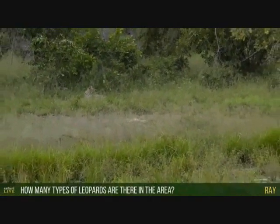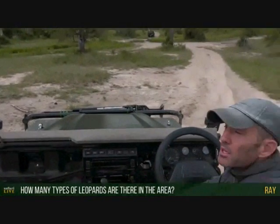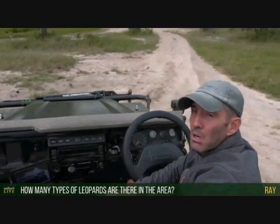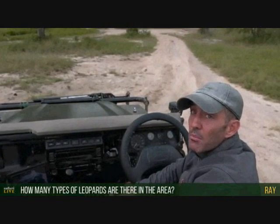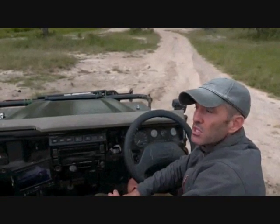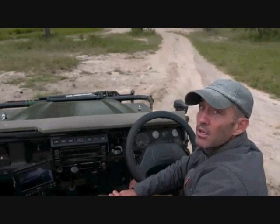Ray, you're wondering how many types of leopards there are in this area. There's only one type, and that is the African leopard. That's this one here. There's actually only really one type of leopard the world over. Yes, there are different variations, different subspecies. We only have one subspecies here, and that's the African leopard.